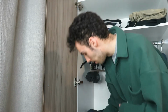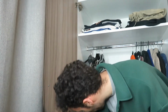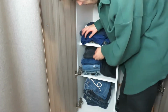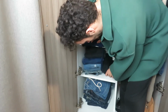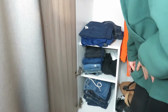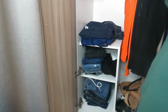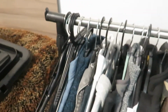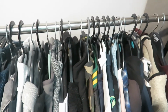So then down here I've got two sections of jeans, if you could see. Sorry, I just realised you literally could not see that from that previous shot. But yeah, just jeans, tracksuit bottoms up here, loungewear at the back. Yeah, it's a bit nice. There's one pair of shoes there for some reason. Don't know why they're in there, but anyway. And then round here are the rest of my shoes. And then round here are all my jackets and shirts and all the rest of my clothes.